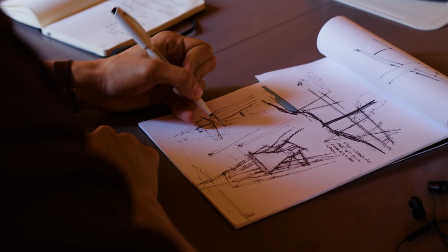1.25 meters. Right now we're doing our individual sketches, and in a couple of hours we're supposed to present them to each other.